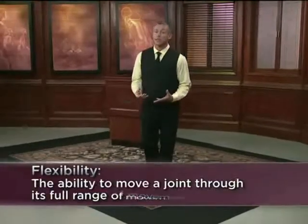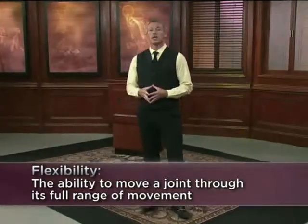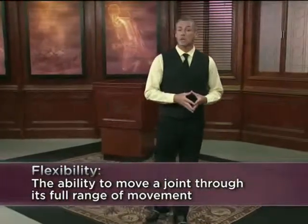The next measure of health-related fitness is that of flexibility, which is the ability to move a joint through its full range of movement. As we learned in our first lecture, not only is this of value in sports performance, but also of importance in carrying out everyday activities, particularly because reduced flexibility can lead to decreased functional capability and possibly bad posture, and that is a precursor of chronic musculoskeletal injury.